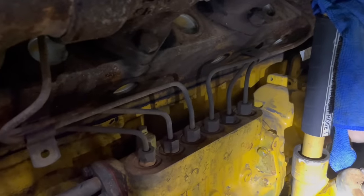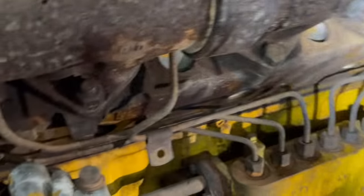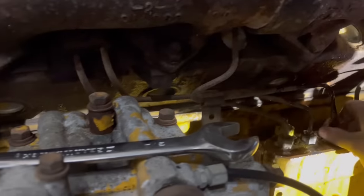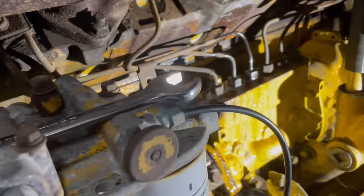I mean, it's smoking. Yep. Let me break some injector lines loose and see what happens. Okay. Whoa. Oh yeah, we got plenty of fuel. Holy crap, that's plenty of fuel. Dude, that's really putting the fuel to it right there.